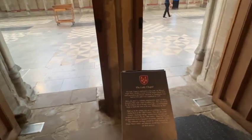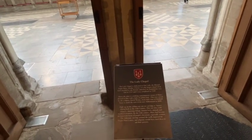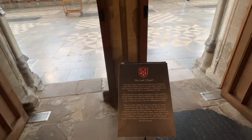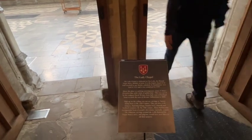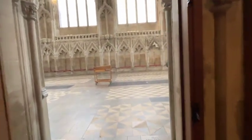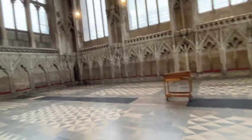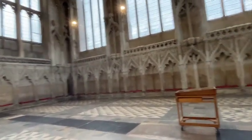The Lady Chapel is dedicated to Our Lady, the Blessed Virgin Mary, Mother of Jesus. Its foundations were laid in 1321, and it was completed in 1349.